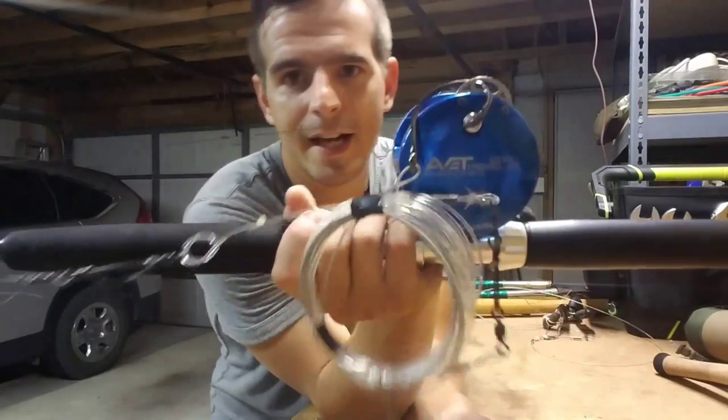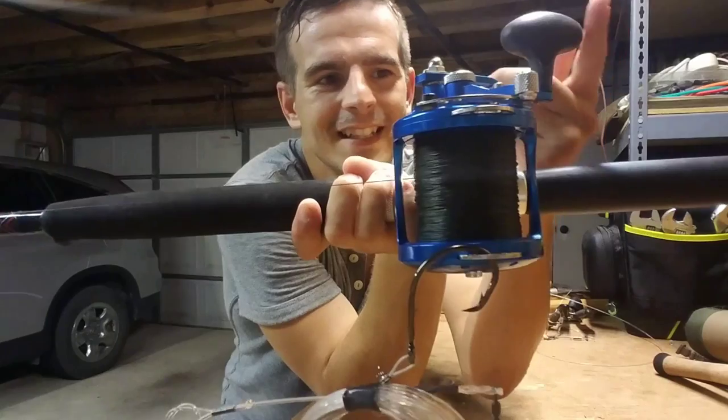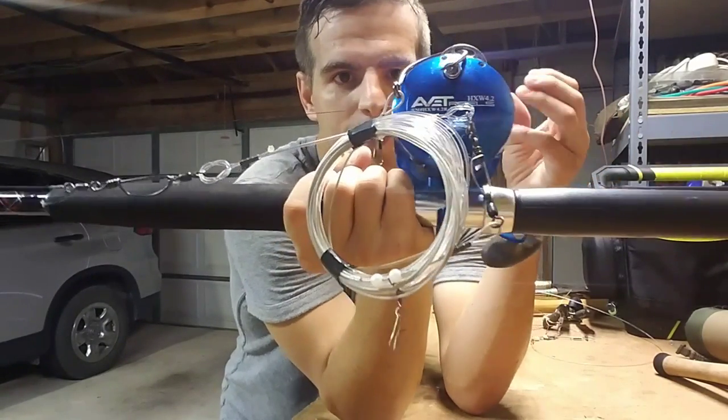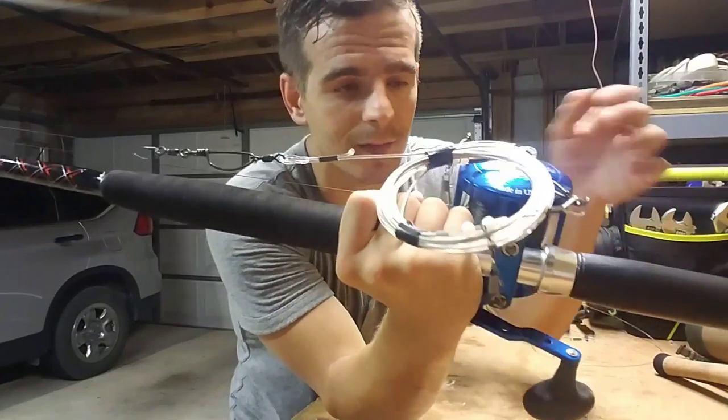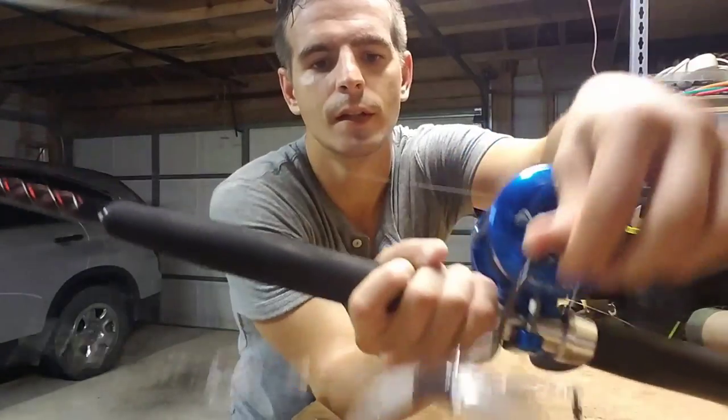This is an Avet HXW. This is the Swiss watch of my collection. And yes, I know Avet is not the most expensive brand of reel out there. You know, it's not like it's a Stella or anything like that. However, this is just a phenomenal, phenomenal reel.